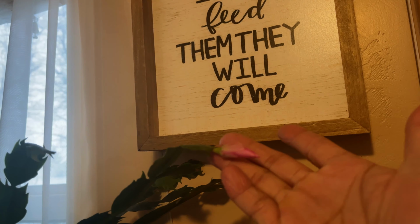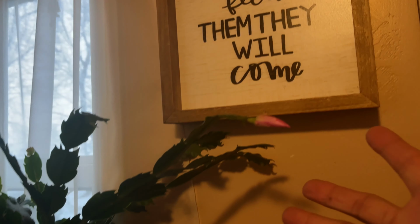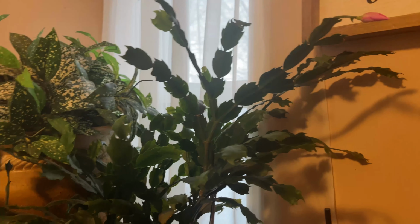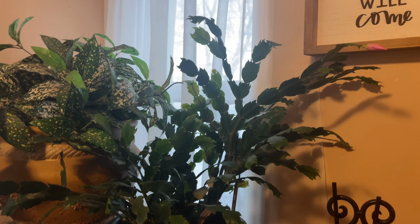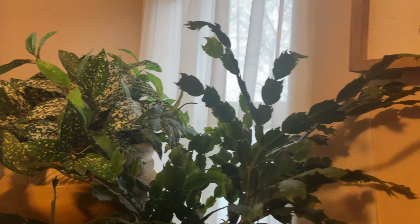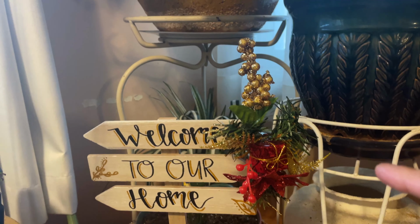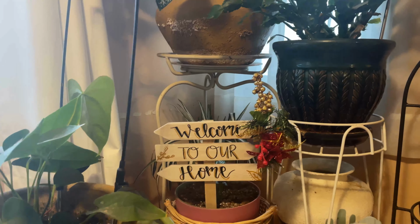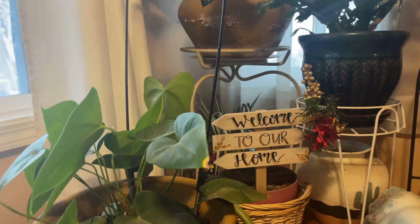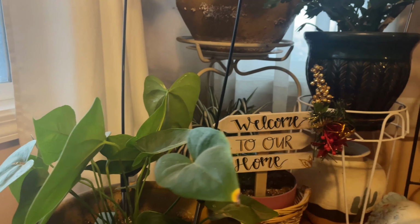I just have 1 Christmas cactus. Just a flower for this year. Why? What did I do wrong? I want you to bloom on Christmas Day. But thank you. Christmas na sa bahay ni Chong Neri. Ayan, welcome to our home. Ito hindi rin namulaklak. Sana Christmas bulaklak siya. This is the auditorium.